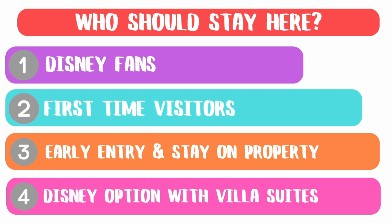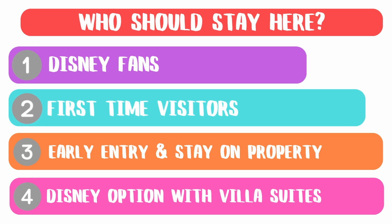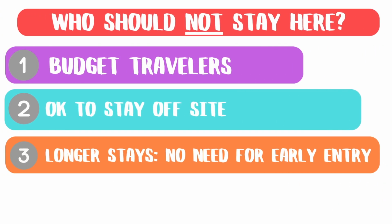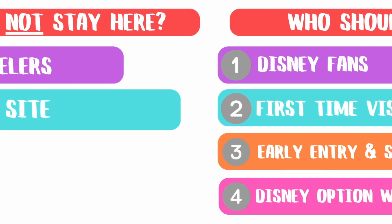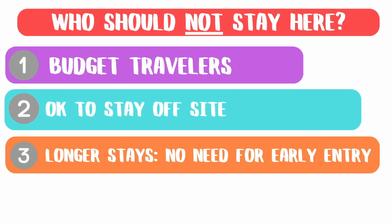Now, on the flip side, who should not stay here? Because there's always somebody who should not stay here. So if you are a budget traveler, I don't think that this is the best option for you. Your money is going to go further at other locations. If you are okay with staying off-site, you don't want to be fully immersed in all things Disney during your stay, then your budget is going to go a little bit further. You might be able to get a bigger room, more amenities at an off-site hotel.